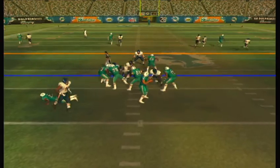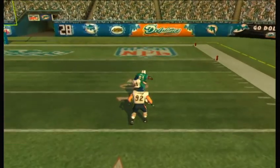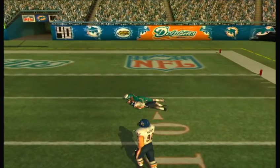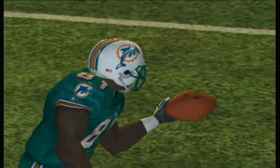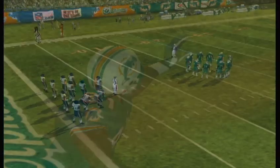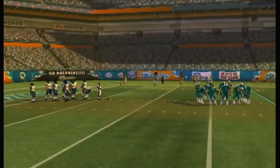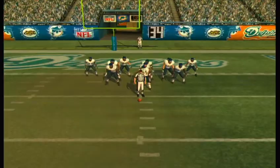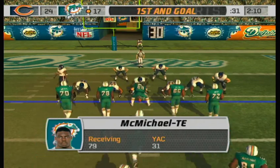Under pressure. Deep throw. What a catch. Brown is there for the tackle at the 6. Almost a touchdown on that great pass by Culpepper. You know what he does? He tells his receiver, you just keep running. Because as long as they're still on the field, they're still in range because of his big-time arm. So after that nice catch and run, here's a look at his stats.